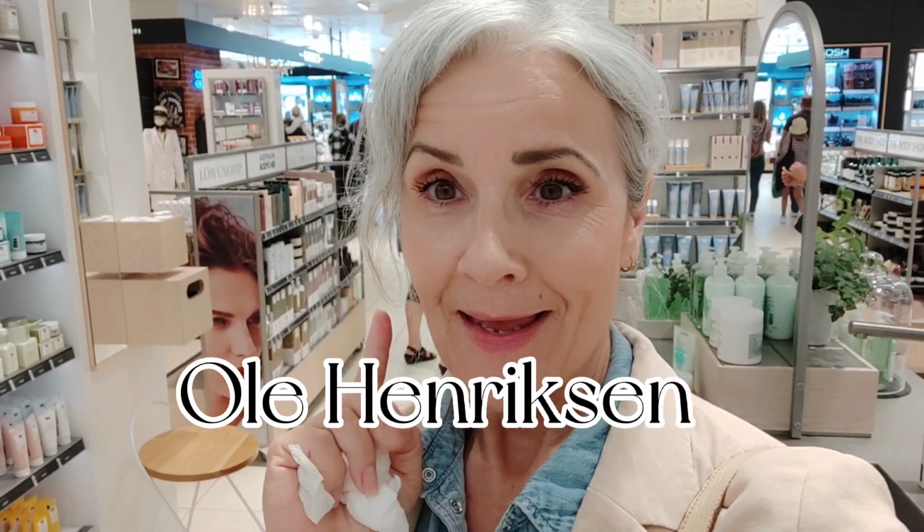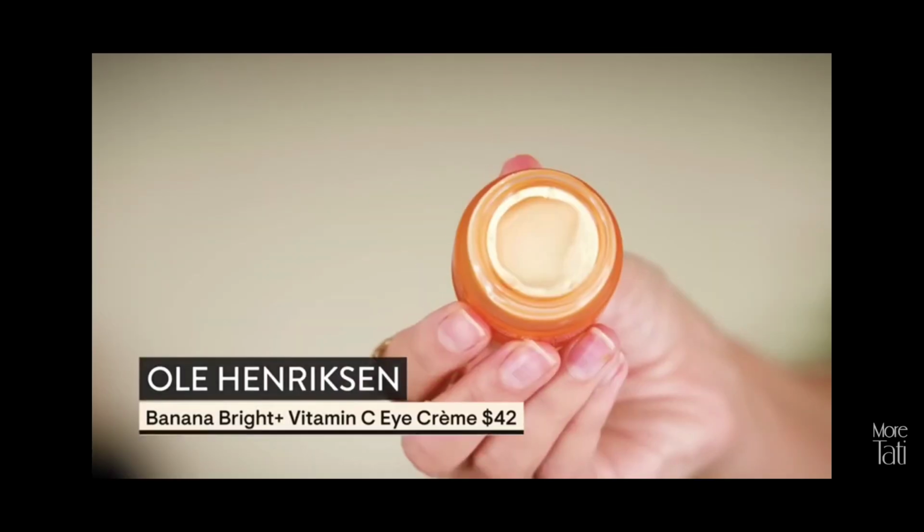Today I was shopping for the eye cream everybody is talking about, from Ole Henriksen, the Banana Bright eye cream. Also, I saw Tati the other day, who had the prototype. I have one of these simple centimeter ones, massive. I've been using this for 3 months solid, and I'm using this for makeup. Tati has talked about Ole Henriksen, and now she has many products from Ole Henriksen.